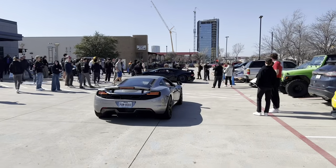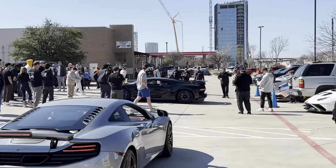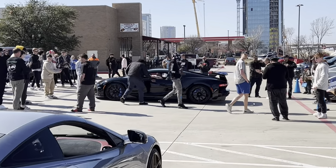Action going here, and then looks like the Pur Sport's getting ready for the little stunt that's about to go down. So this will be quite interesting to witness.